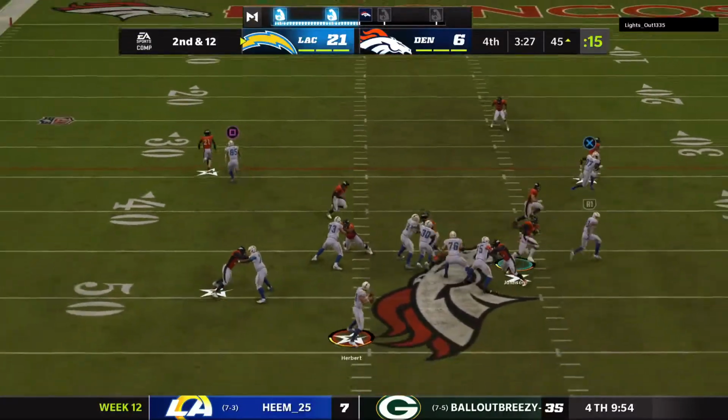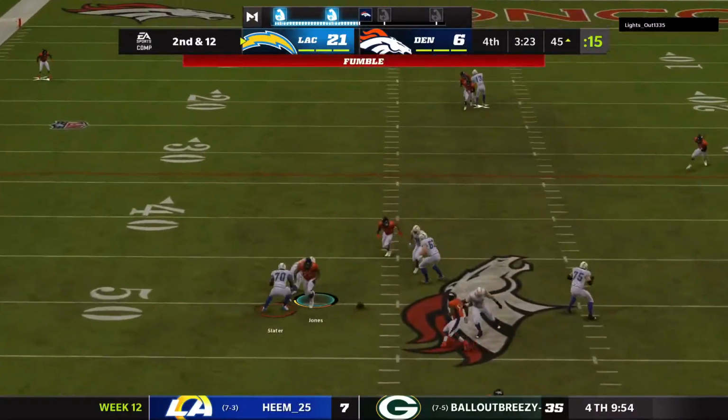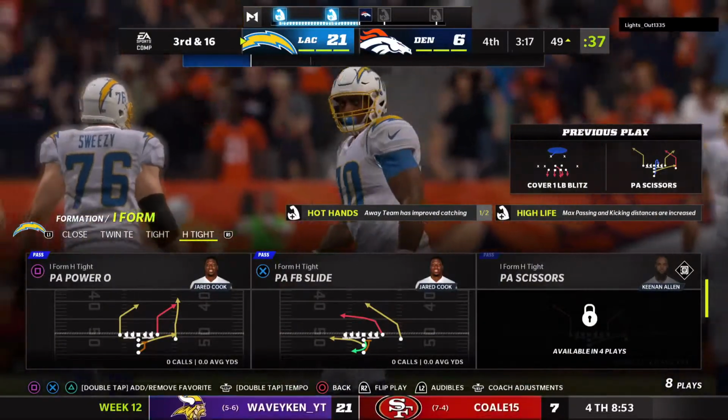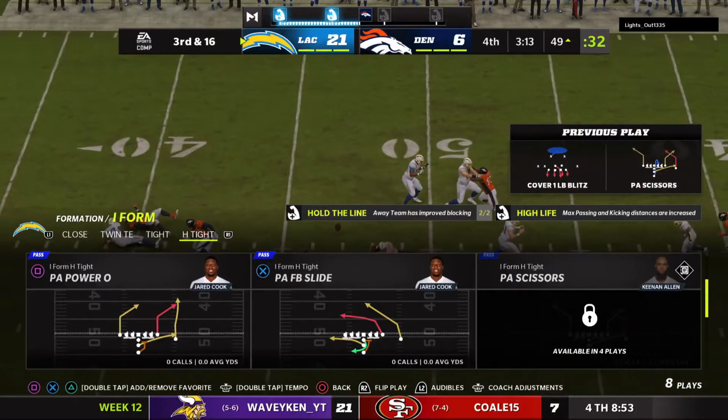Play action this time for Justin Herbert. Herbert has it knocked free. When that ball popped free, we could hear it all the way up here. Those guys down on the field alerting everyone of the fumble. He's lucky that his offensive mates picked him up and jumped on it.